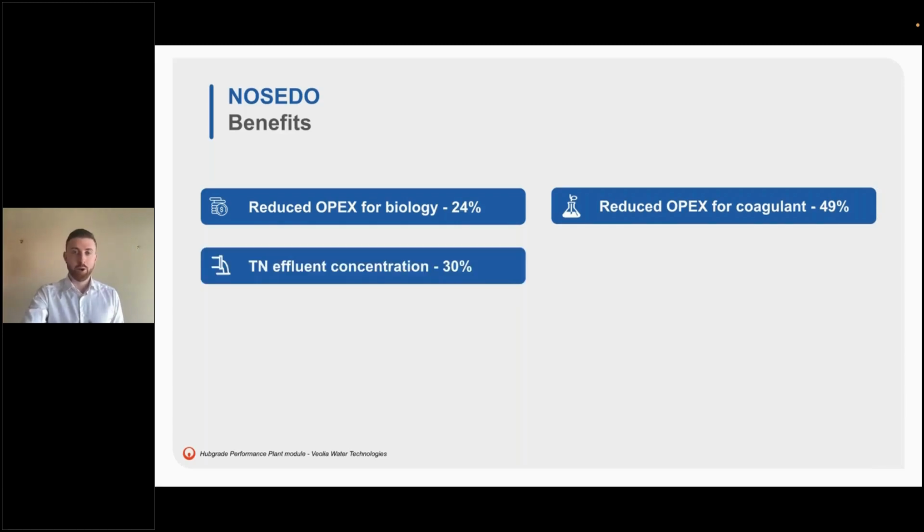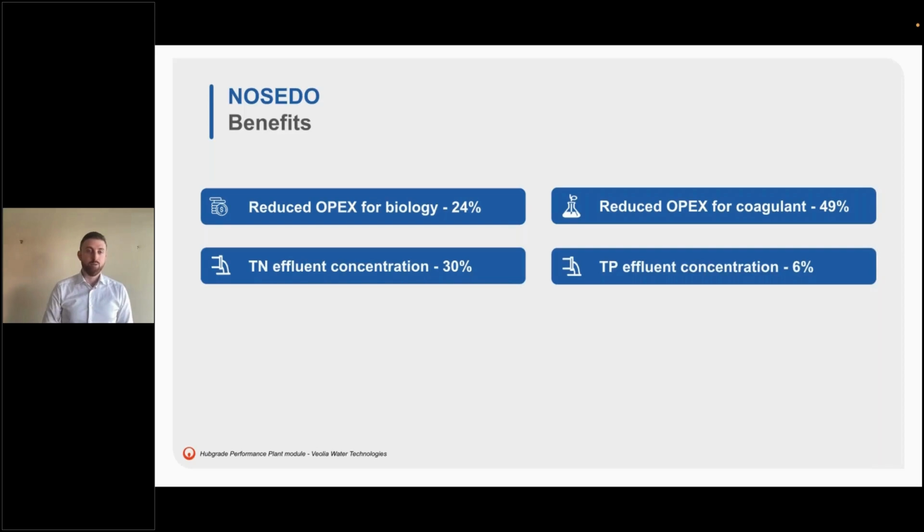But it does not come at the cost of treatment quality and compliance. And that's something I want to highlight, because in fact, when you look at their effluent concentrations through the 3 years of running with Hubgrade Performance Plant, you see that their total nitrogen in the effluent has gone down by 30%, and that their total phosphorus concentration has gone down by 6%, which means that actually treating better goes hand in hand with treating more efficiently. That's maybe even a part of the definition of an optimized system.